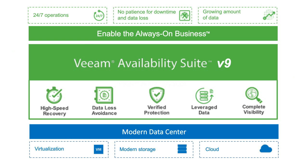So, like Max had said, we are on version 9 here of the Availability Suite solution. There are a few points I want to touch on, just Veeam-centric. You see there on the screen: high-speed recovery, data loss avoidance, verified protection, leveraged data, and complete visibility. Those are our 5 main pillars that we're going to be focusing on when we're looking at the Availability Suite solution. So obviously, we're going to focus on virtualization. The Veeam Availability Suite, that's strictly what it focuses on. We strictly handle VMware and Hyper-V environments.